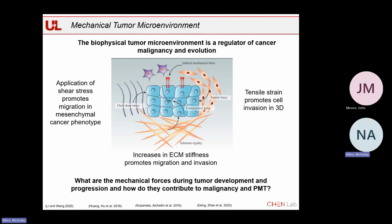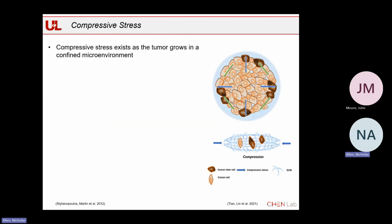That's kind of my question here: what are the forces during emergence that contribute to a more overall malignant and mesenchymal phenotype? We're talking about emergent forces. One of the biggest forces that can impact all of these other different physical aspects of the microenvironment is compressive stress. Compressive stress is present from the development of the primary tumor.